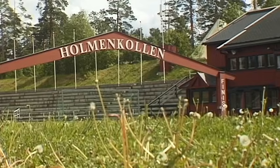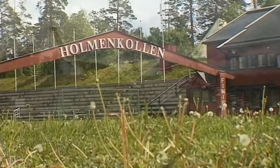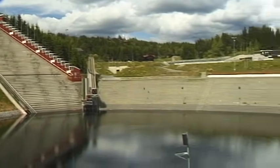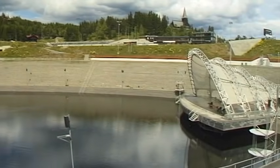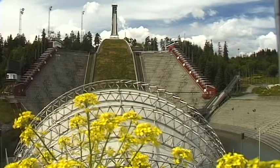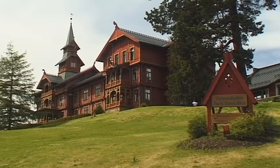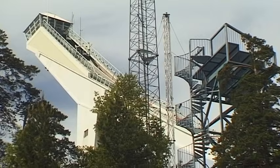Oslo is also the winter capital of Scandinavia, especially so since the Olympic Winter Games of 1952, the first to be held after the Second World War. The ski jump at the Holmenkollen is one of the most famous events and takes place directly in front of the city gates.